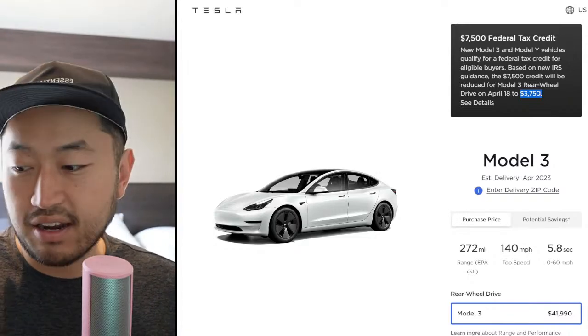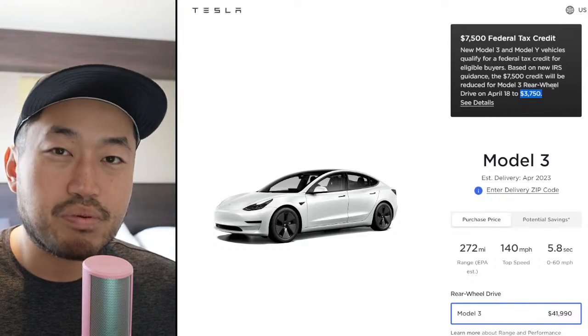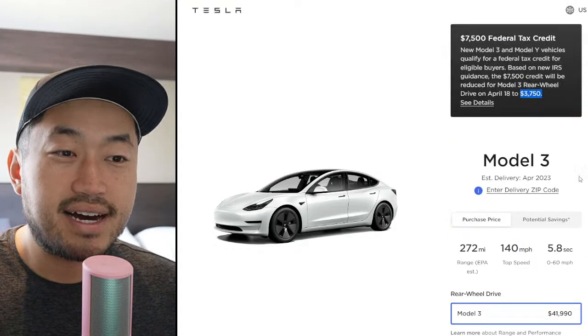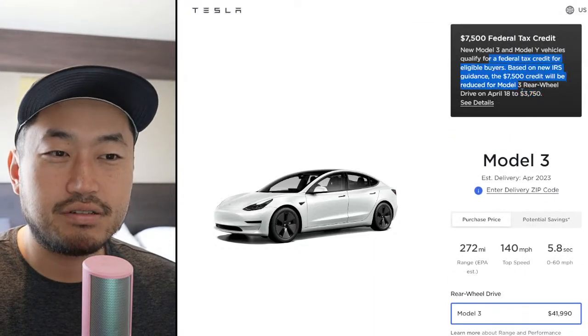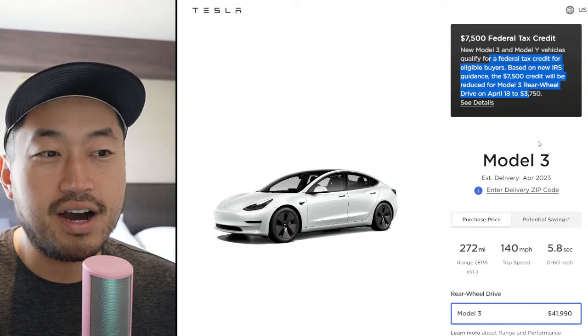So I've been speculating for a while that the Model 3 standard range will get a price drop down to maybe even $39,990, like another $2,000 off, because Tesla will probably start to do discounts to test the market, especially if it's losing half the tax credit for the Model 3 standard range version. So this is my prediction.